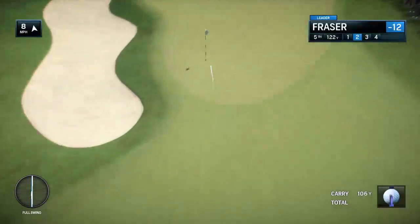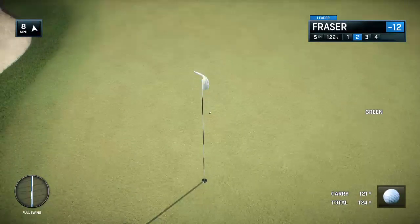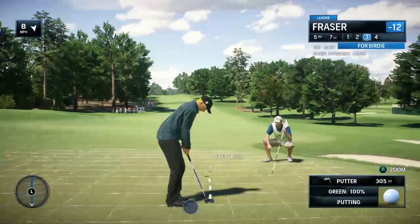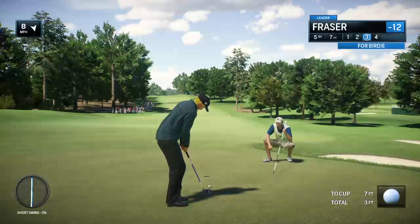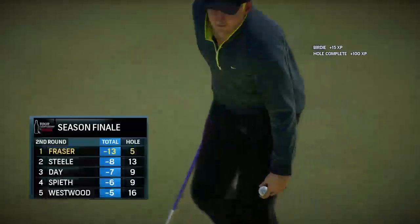That should be pretty good right there. On the safe side. Birdie try up next. Par yesterday. Now for birdie. Good putt.